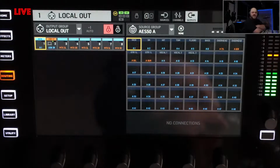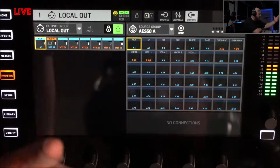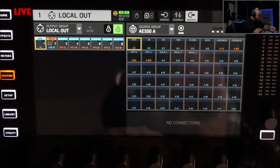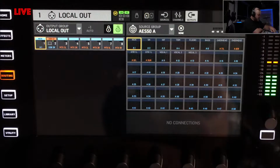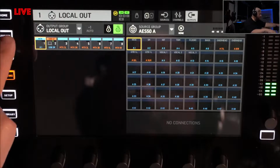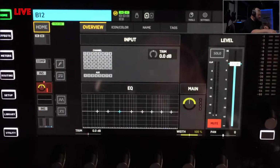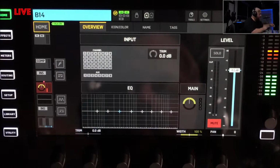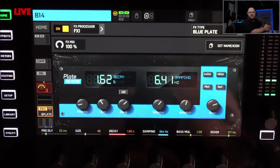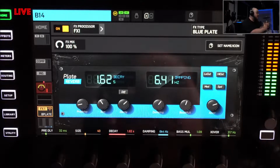How do you assign an effect again? I just did 2 days on X32 and I don't remember anything. No, I'm totally in the wrong place. I need to go to a bus, and have, let's say, my last bus. Let me check my effect rack. Okay, not 12. I want to go to 14. On 14, I don't have anything. In the last effect slot, I'm going to assign this reverb. Here we go. Sorry guys, brain fart. I'm not assigning output to that reverb. I'm inserting it into a bus.